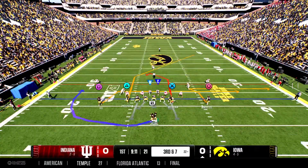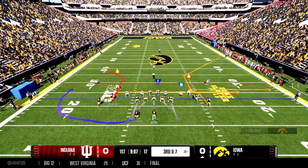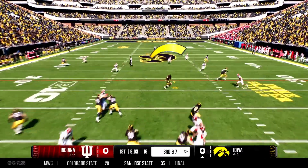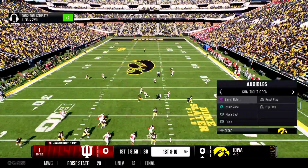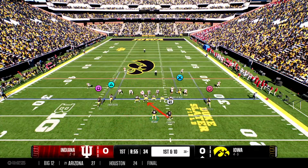Didn't take long to need a clutch play on the opening drive. It's 3rd and 7. From the gun, wants to pass. Catch in the middle, it's Gill. Really nice job to get it past the sticks, pick up the first down at the 30.